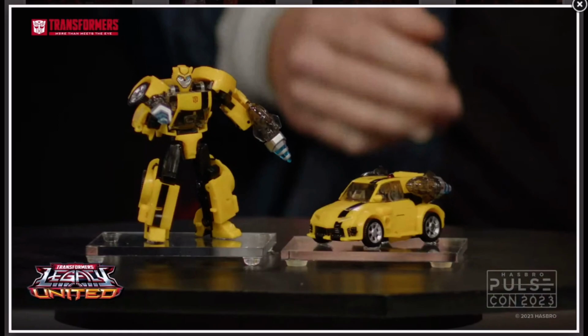The only two things that bother me are, one, his shoulders. They don't look as bad here as they did in those leak photos, but I think they could have done those a little bit differently. And another one is his chest is fully clear plastic. It's just painted over most of it. Yeah, I wish Hasbro would stop with the clear plastic.